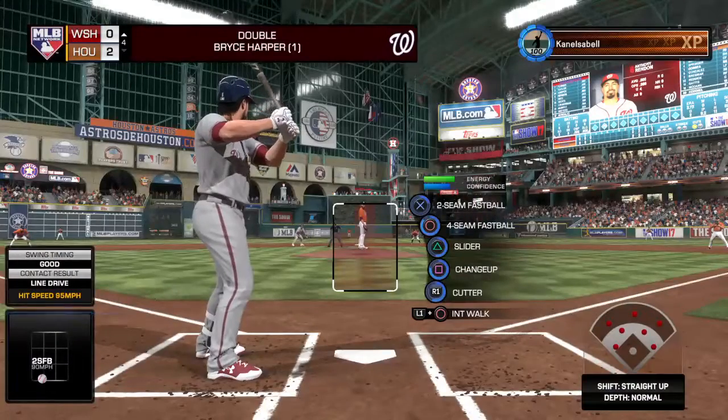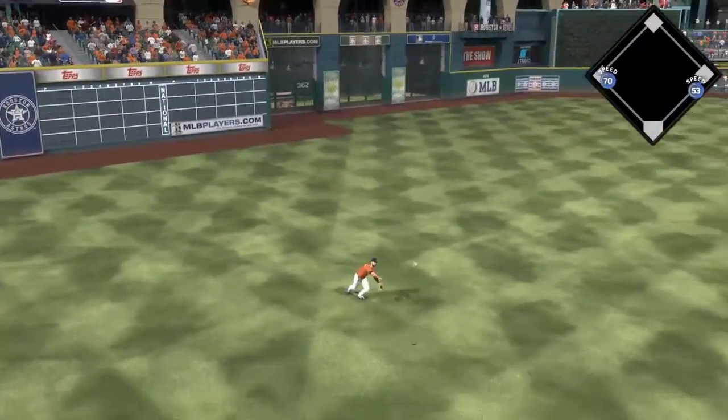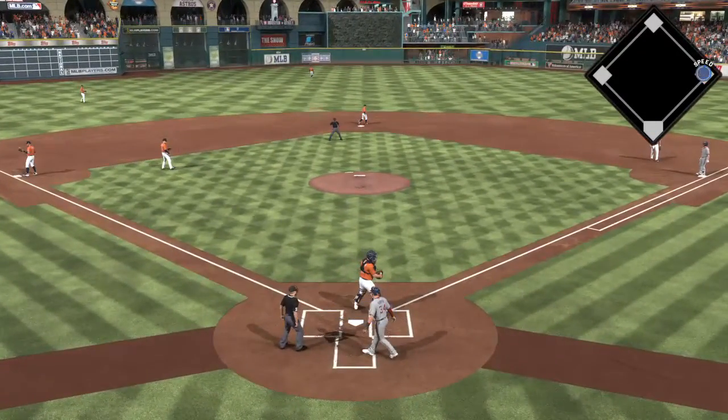Digging in to try it again. Anthony Rendon comes into this at-bat 0 for 1 in the ball game. Drilled to the left side. And that's through into left, a base hit. Play at the plate, and he's out. A great throw.